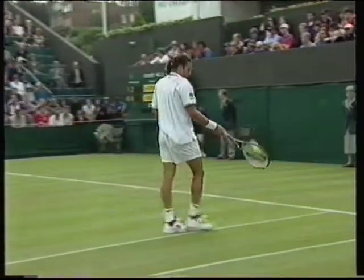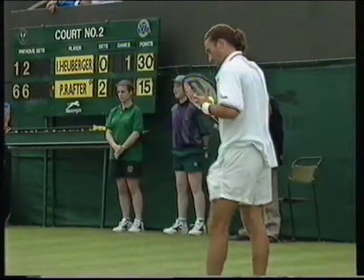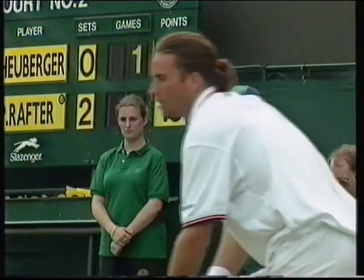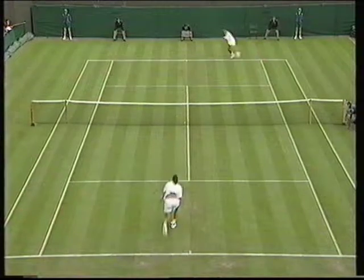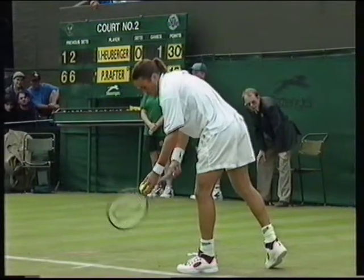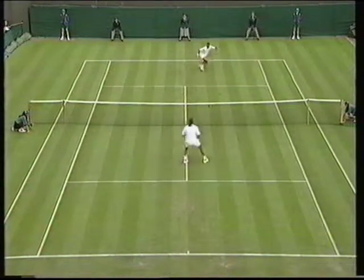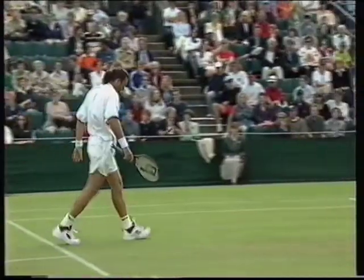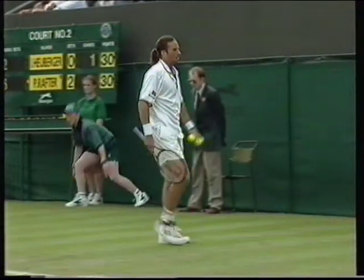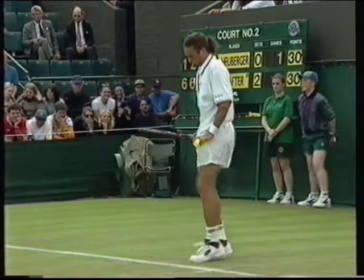15-30. A little bit of luck for Australia's leading tennis player. Half volley, delicately played, but just catching the top of the net when he was under a little bit of pressure. Still at 30 all.